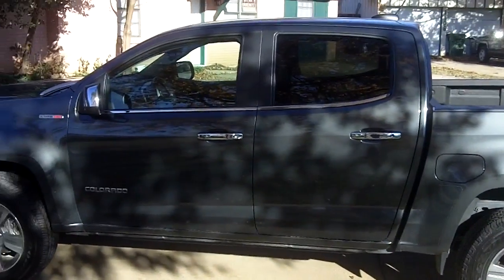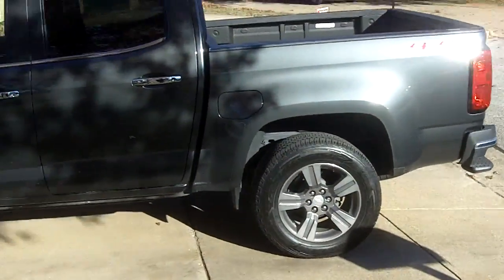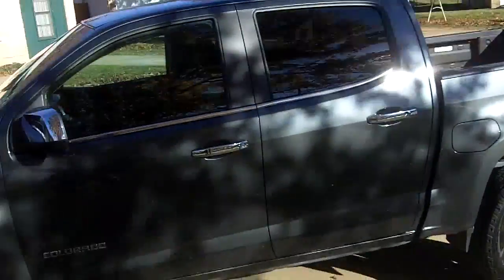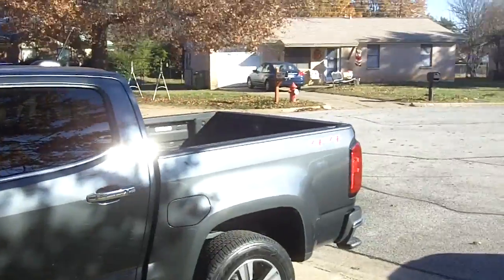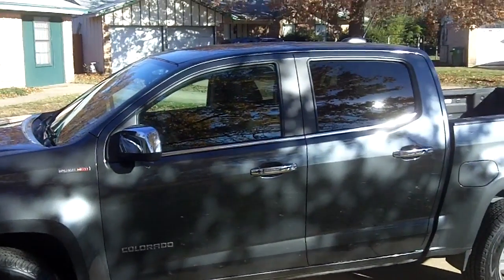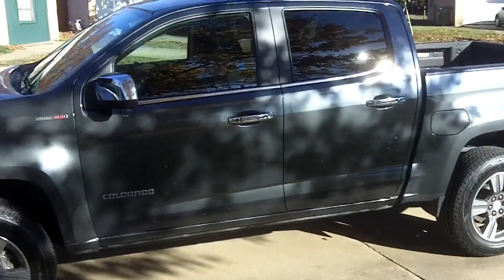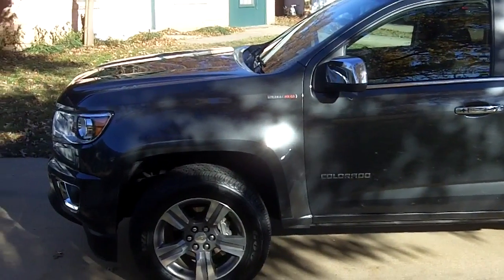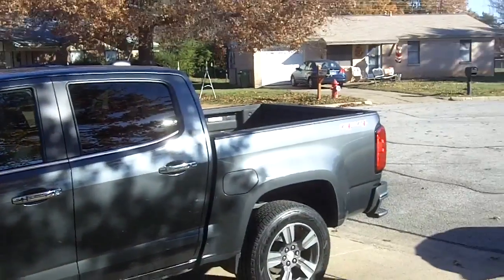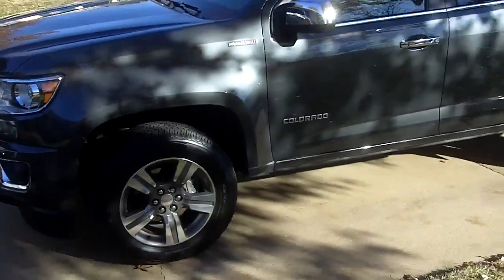So that's the cold start on my truck. It's a 2016 Chevrolet Colorado LT 4x4 crew cab with the short bed. It's equipped with a 6-speed automatic transmission with the optional 2.8 liter 4-cylinder Duramax diesel engine. This particular model truck would come standard with the V6 engine.